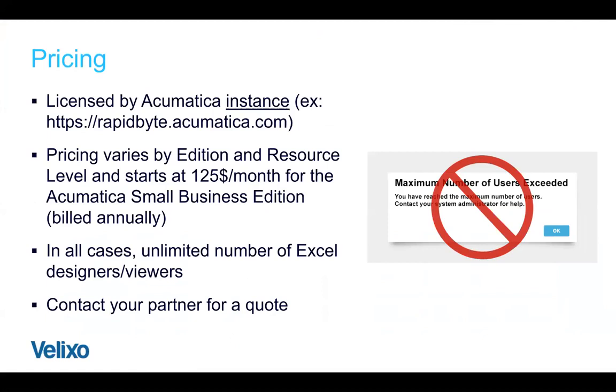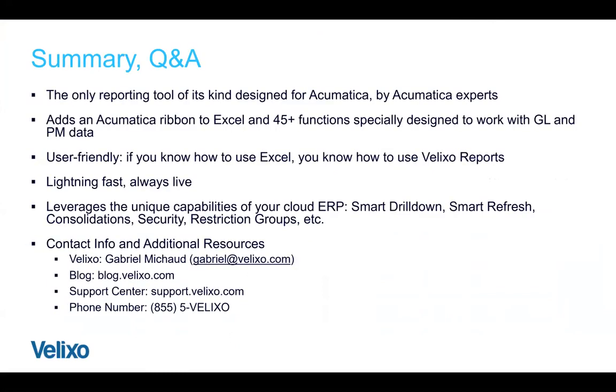You install it, and as long as you have a license for your Acumatica instance, you are free to build as many reports as you want. The pricing varies by Acumatica edition and resource level, and it starts at $125 a month. That's for the Acumatica Small Business Edition. If you want a quote for your company, please contact your partner. We work with Acumatica partners only, and the Acumatica partner will provide you with a quote and will guide you through the process of implementing the solution.